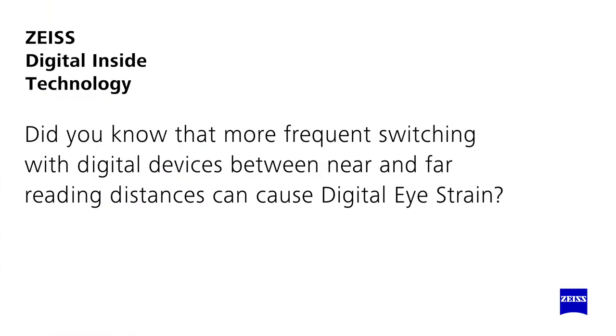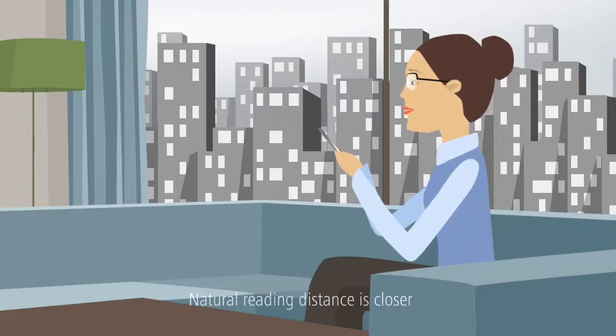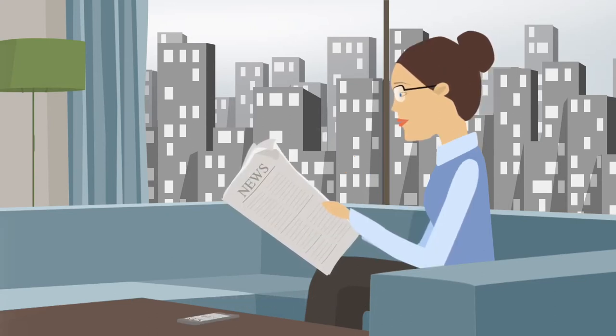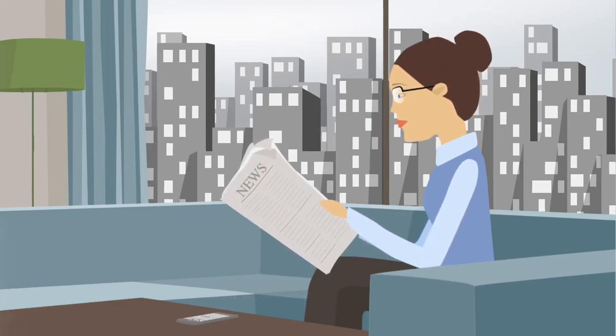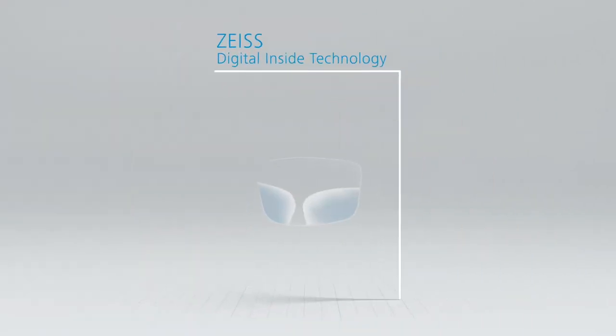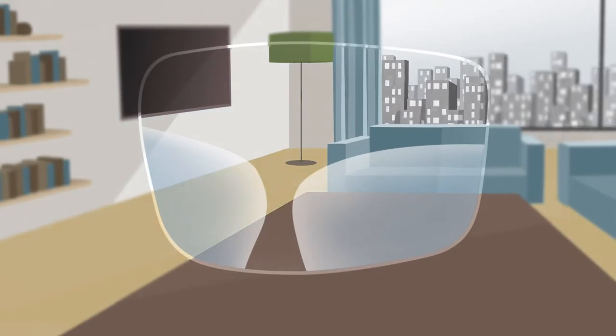Did you know that more frequent switching with digital devices between near and far reading distances can cause digital eye strain? The natural reading distance from a digital device is closer than that of a newspaper or a book, and therefore more convergence of the eyes is needed. With the world's first digital inside technology, Zeiss has found a solution to these different requirements.